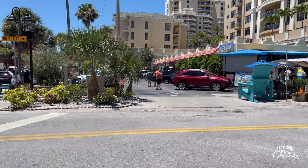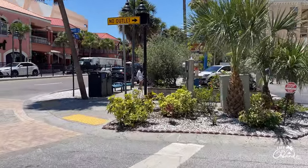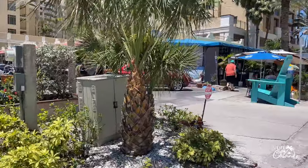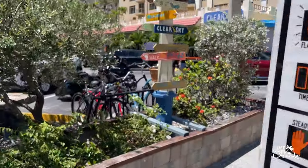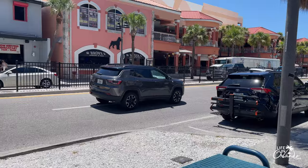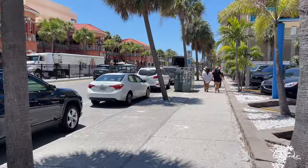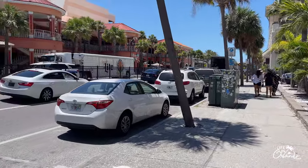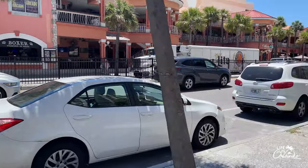So as we're walking across the street, the beach is over here to my right, kind of behind these buildings. But you can see over here, there's the Brown Boxer. That's a really great spot at night if you're looking for some live music or some drinks or some nightlife. It's open late, so that's a great spot to hit at night.